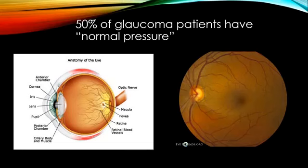So pressure in and of itself, while extremely important and needing to be controlled, the question is, is that the sole cause of the glaucoma? I think that is up for some discussion. But nevertheless, 50% of people don't have high pressure, yet they still have glaucoma or nerve damage. And basically what it is, is that some of those 1 million nerve fibers start to die.